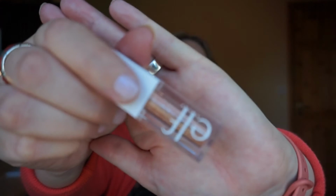Next was the e.l.f. Liquid Glitter, which I absolutely love. These are just gorgeous. I ended up picking up another one recently in a kind of iridescent, not white, but you know, clear kind of formula.